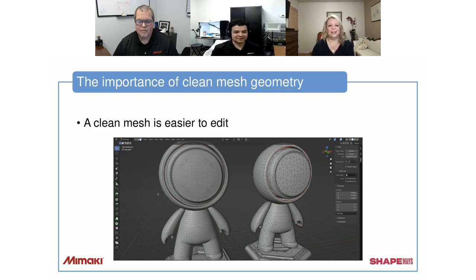So, long story short, the cleaner your mesh is, the easier it is to edit, and the easier it is to come back and change a feature or adapt it to a new use as well, because sometimes you're going to have a mesh that is for rendering and then you will switch it for 3D printing. So a clean mesh is super versatile.